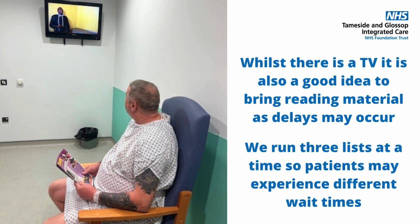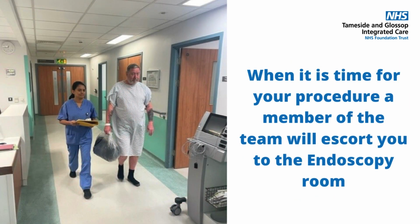There is a television in the room, but please bring reading material with you as occasionally unexpected delays can occur. Somebody will keep you informed of any delays. Please also be aware that normally 3 lists run at a time, so it may be that some lists are running ahead of others and patients may experience different wait times.